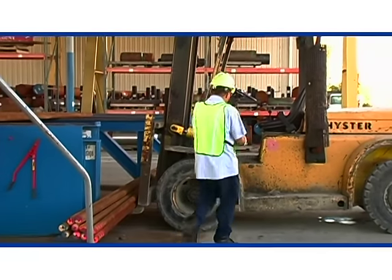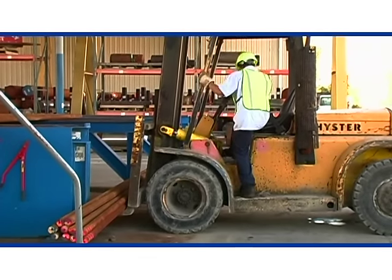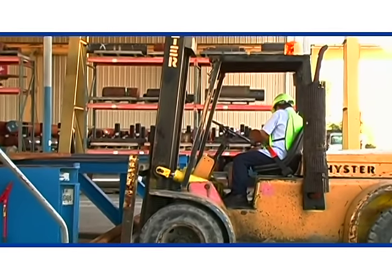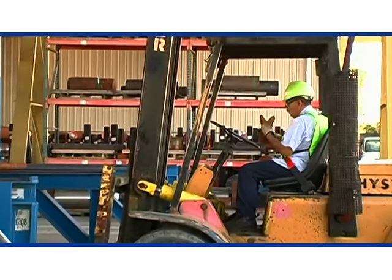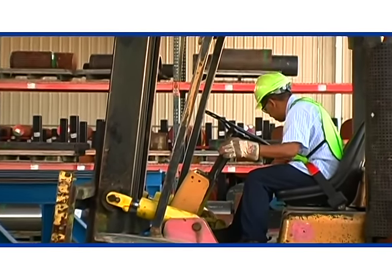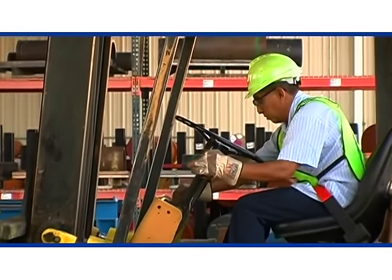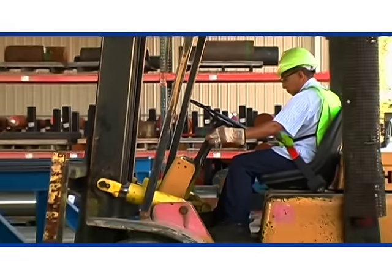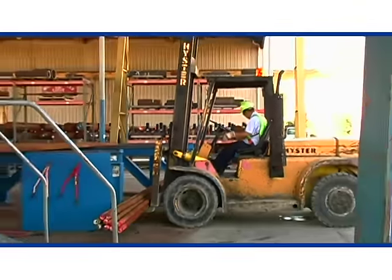The person conducting the evaluation will first observe the powered industrial truck operator during normal operations to determine if the operator is performing safely. And second, ask pertinent questions to ensure that the operator has the appropriate knowledge or experience needed to operate a truck safely.